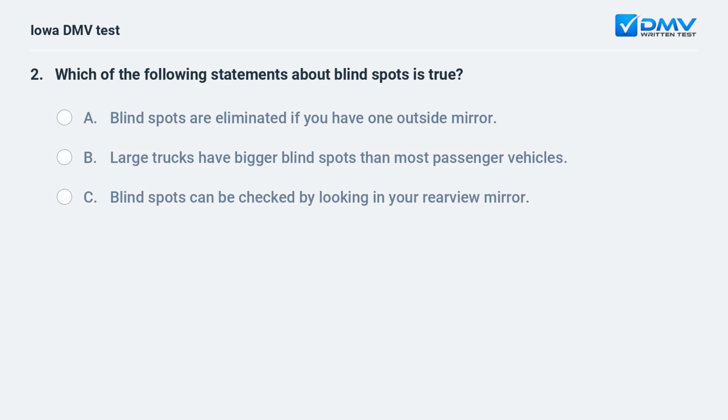Which of the following statements about blind spots is true? A. Blind spots are eliminated if you have one outside mirror. B. Large trucks have bigger blind spots than most passenger vehicles. C. Blind spots can be checked by looking in your rearview mirror.